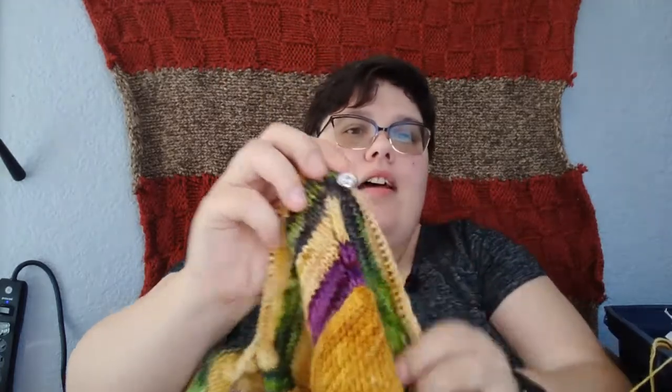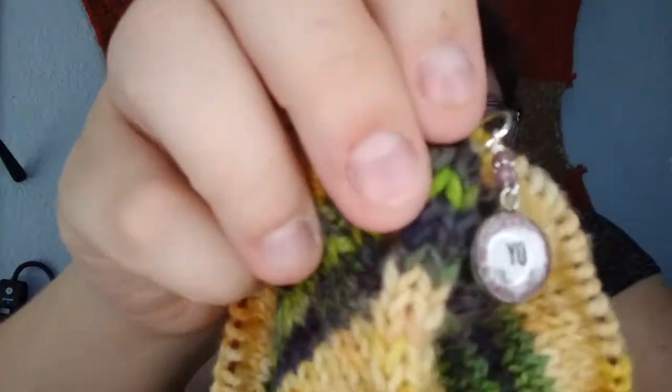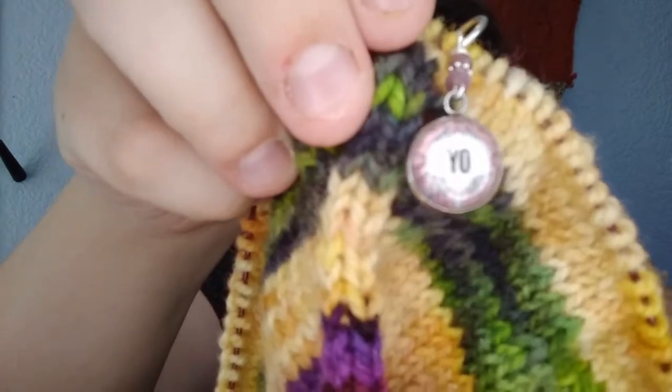Also, I have these adorable yarn over knitting markers, because this is my first time with any kind of quote unquote lace. And so I wanted to get some fun descriptive markers to kind of tell me, okay, now you've got a yarn over, or, oh, this is just a slip knit and a knit together, like a paired decrease. So that's my big WIP.